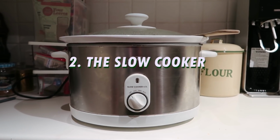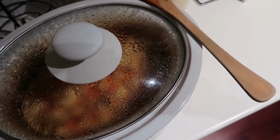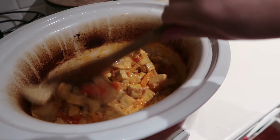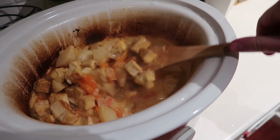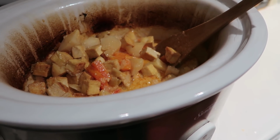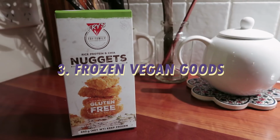The second one is a slow cooker. You can get them from op shops or thrift stores or whatever you call them, and just banging in some starchy veg with some tofu, curry paste, coconut milk will make the most soft, tender, comforting bowl of wonderfulness. You don't have to saute things separately. It just works, saves so much time, and it's great, especially in colder months as well.